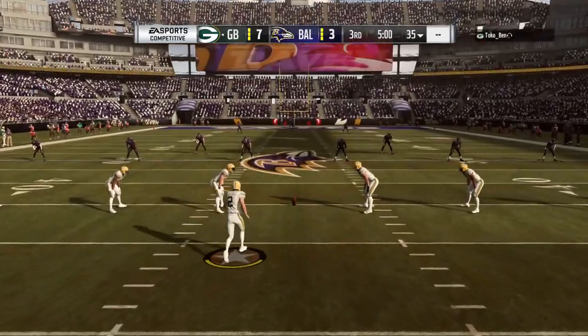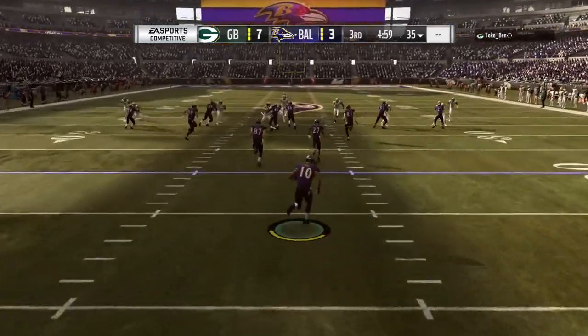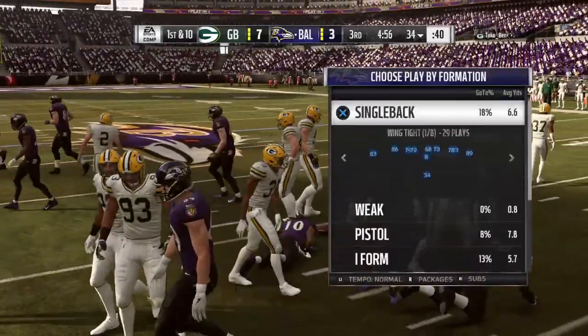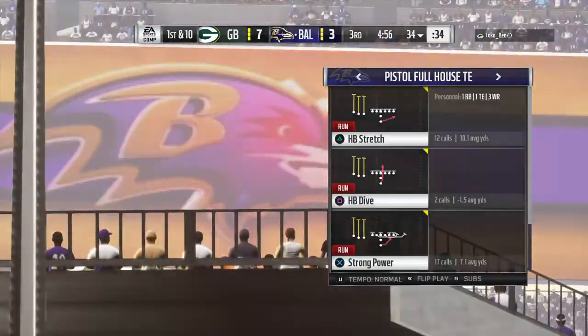Both teams appear ready for the fight ahead, and we resume action here in quarter number 3. Moore now on the return. And a nice job there as he gets this one up just shy of the 35-yard line at the 34. Out come the Ravens now. They'll go on offense first here in this third quarter.